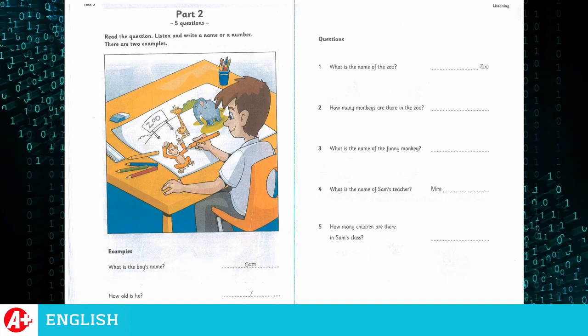2. What are your favorite animals? Monkeys. They're very silly. And how many are there in this zoo? 19. 19? Wow, that's a lot. I know.